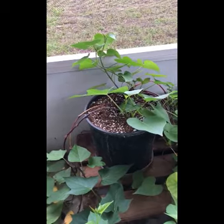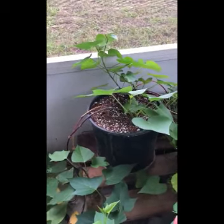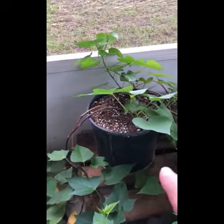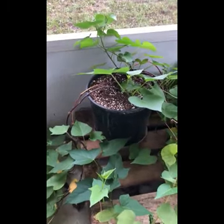I was just thinking of using it for the ornamental viney part, but it got too big for the little pot I had it in. It was coming out of the pot and all weird, and I didn't even think about it. I know it's probably stupid.